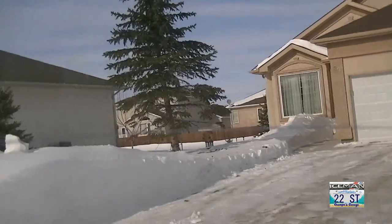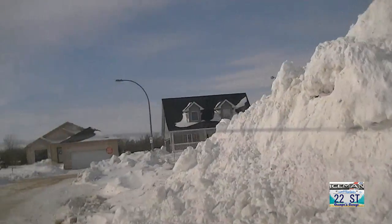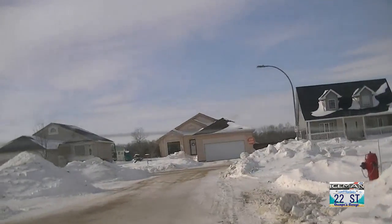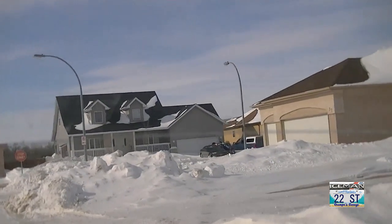And plus when they plow. Then you get to this one. This again, it's half of his front yard and about probably 8-9 feet of drifting.